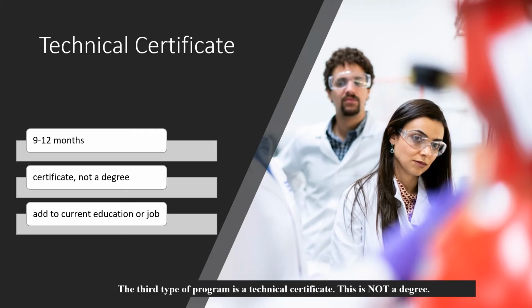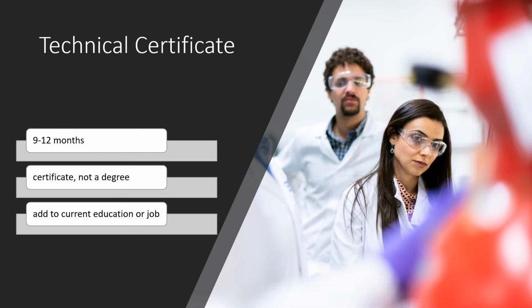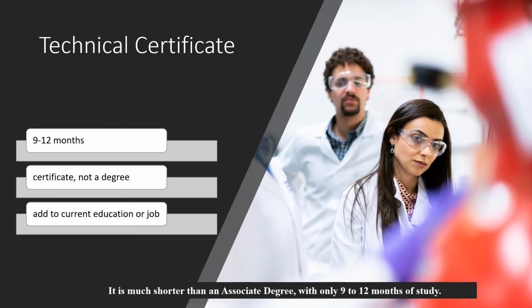The third type of program is a technical certificate. This is not a degree. A technical certificate is something you can add to your current job or education, and they are usually in very specific topics. It is much shorter than an associate degree, with only 9 to 12 months of study.